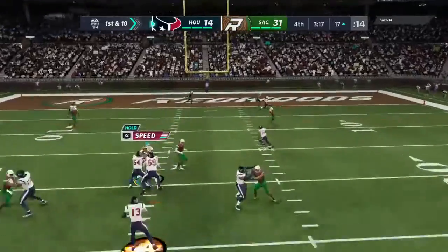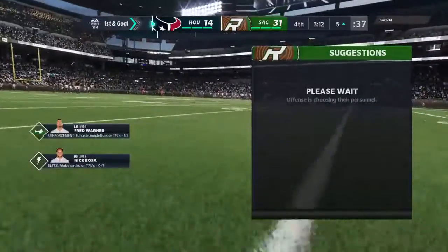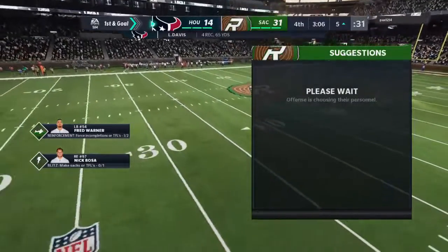From the red zone now, they'll look to throw. This throw caught at about the 5. And the Texans are going to have a first and goal as the tackle is made at about the 5. Back-to-back nice plays, 12 yards that time and a first down.